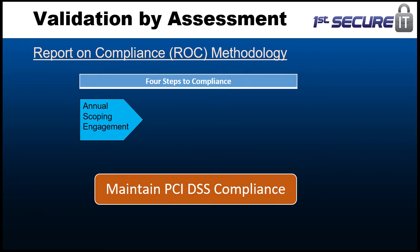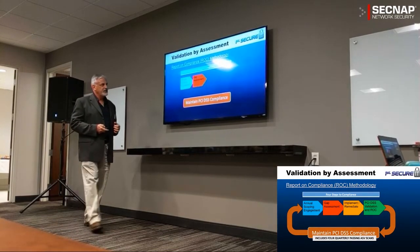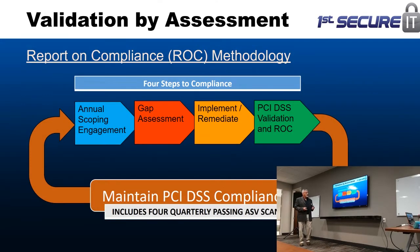So the scoping process is the very first thing you have to do as a part of the process. What is in scope for my assessment? Then you go into the gap assessment. Out of the gap assessment, you implement new technologies, change processes, remediate, and then we issue the final report on compliance. Now, when we issue the final report on compliance, it is up to you to maintain that compliance until the following year, because PCI compliance is an annual thing. You have to remember that also includes 4 quarterly passing ASV scans.